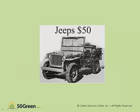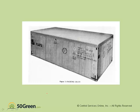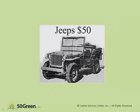All right. If you're about my age and you read comic books, you probably saw this. The $50 Jeep. It was in the back of every comic book, I think. The idea was, and it actually came in a container, you could buy a Jeep, an Army Jeep, one of these really cool old Army Jeeps for $50.